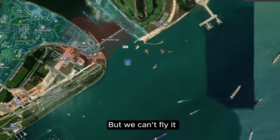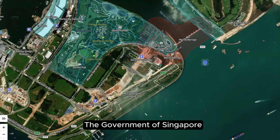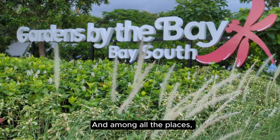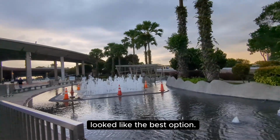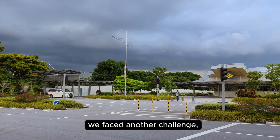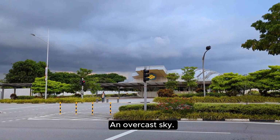But we can't fly it within the four walls, of course. Then where should we go? The government of Singapore has listed designated spots for flying drones, and among all the places, Marina Barrage near the Gardens by the Bay looked like the best option. But after reaching Gardens by the Bay, we faced another challenge, something which we completely overlooked: an overcast sky.